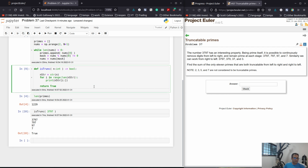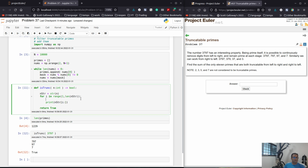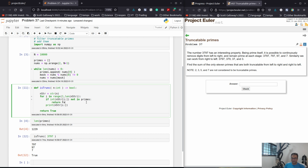I think I don't need to look at the first element, because we can assume that the one that we are passing is a prime. So we go all the way to 797, 97 and 7, and if this value is a prime, if int of that is not in primes, then return false. So this will look at the first part.